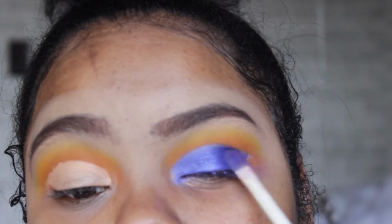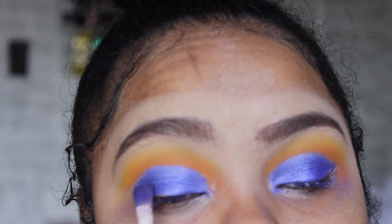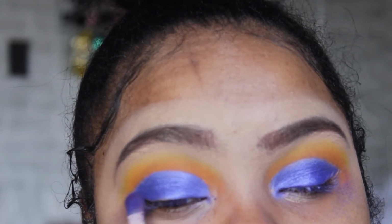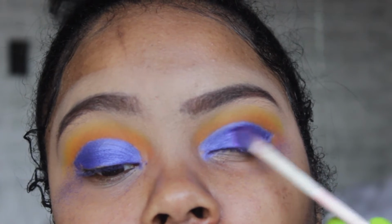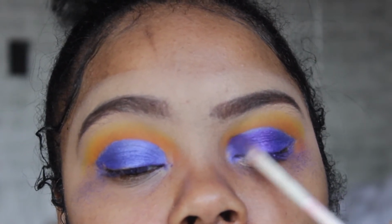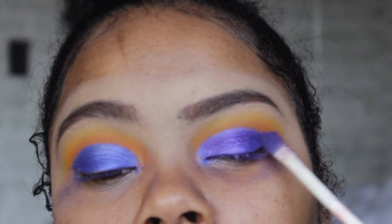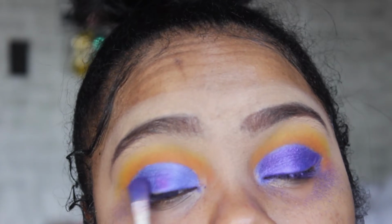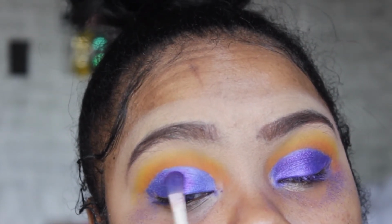So I was like, you know what, I want to add this purple. So I went back in and I added the purple. What I did for the purple was I patted it on a little bit in the center, and I took whatever was left on the brush and just swept it over the blue part, that way it wouldn't take away from the blue, so you can still see that blue peeking through, but you also can see the purple as well. And I think it all went together great, don't you think? I think so.